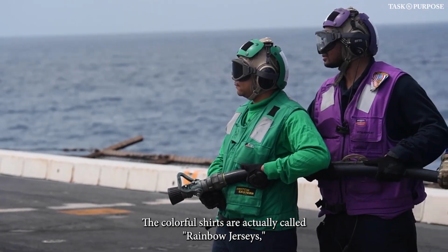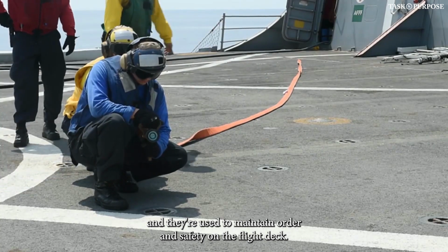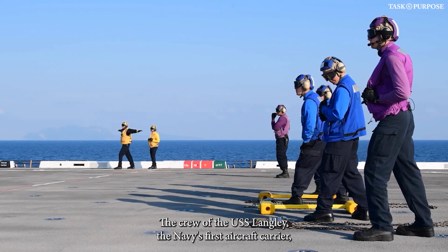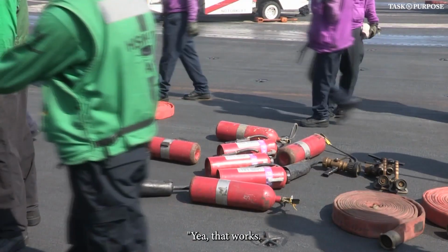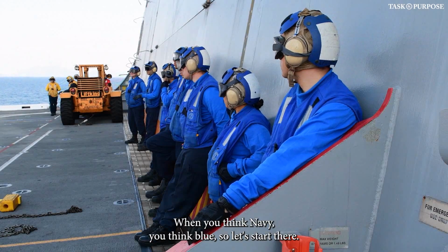The colorful shirts are actually called rainbow jerseys, and they're used to maintain order and safety on the flight deck. The crew of the USS Langley, the Navy's first aircraft carrier, came up with the idea in the early 1920s, and then everyone else just sort of went, yeah, that works, we're copying you. When you think Navy, you think blue, so let's start there.